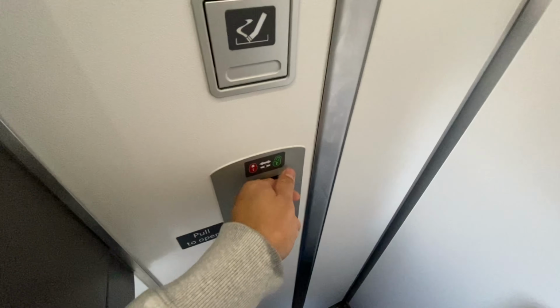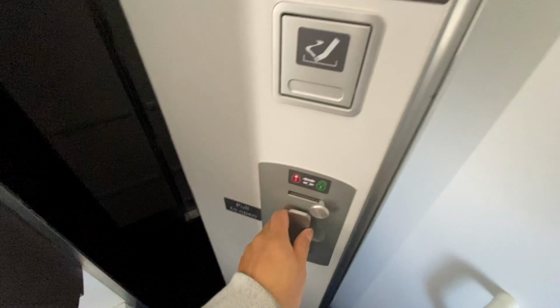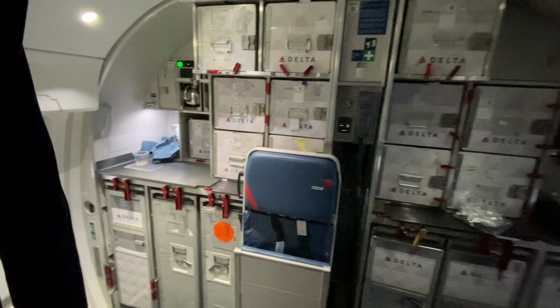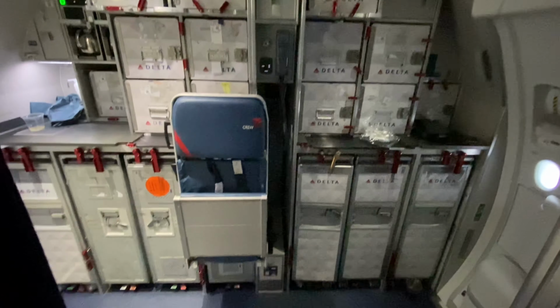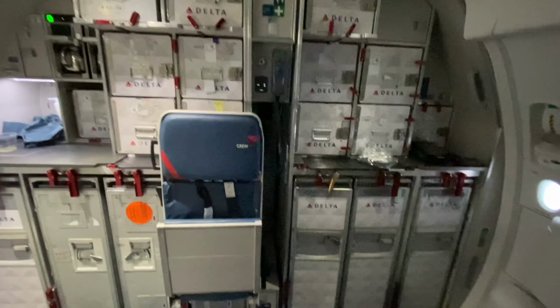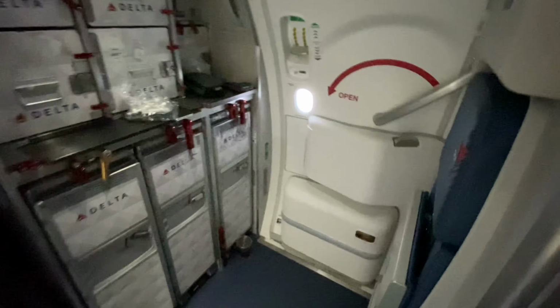After checking out the lavatory, I decided to take a sneak peek at the aft galley. The cabin crew were very welcoming. They even got up from the jump seats and allowed me to film it. I explained to the crew that I love airplanes and we quickly bonded over our favorite planes and flight rosters.